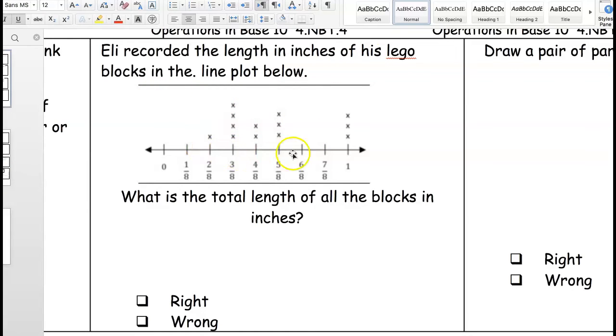So here's the line plot, and every X would represent one of the Lego pieces. What is the total length of all the blocks in inches? So basically what we would have to do for this question is find the total length of all of these blocks. So if I have one block that's 2/8, I'm going to record that as 2/8.